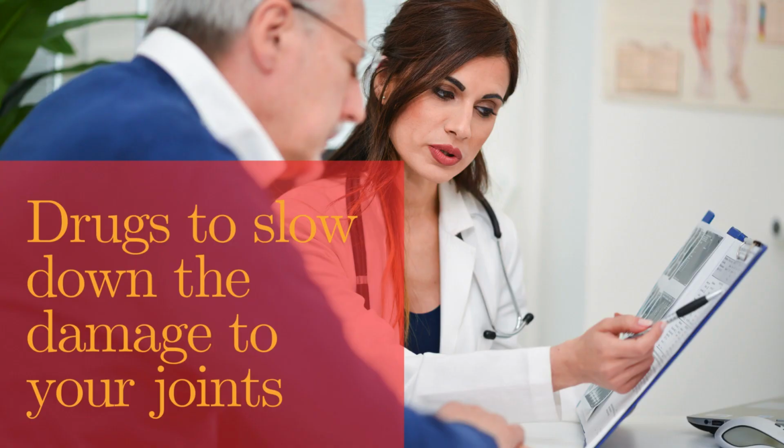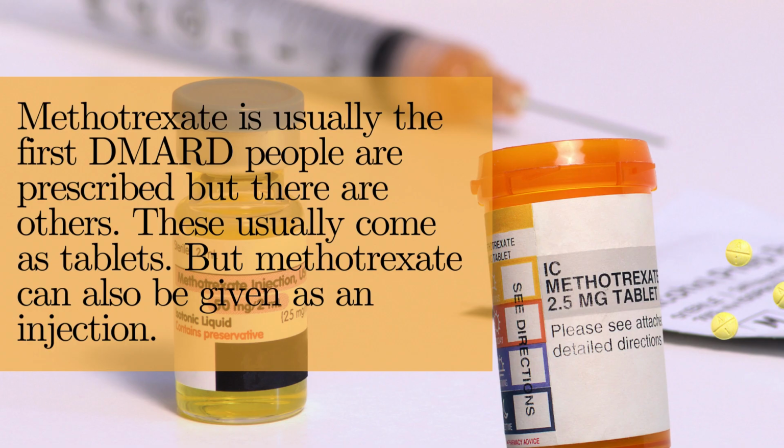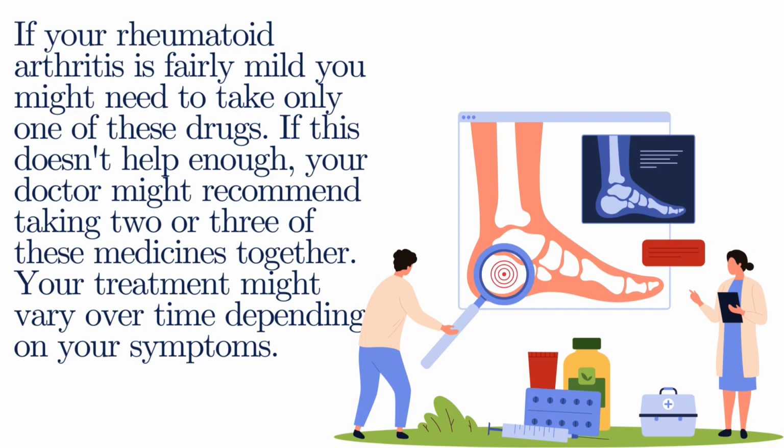Drugs to slow down the damage to your joints. Medicines that help protect your joints from damage are called disease-modifying anti-rheumatic drugs, or DMARDs for short. They also help with the symptoms of rheumatoid arthritis, such as pain, but they might take a few months to start working. Methotrexate is usually the first DMARD people are prescribed, but there are others. These usually come as tablets. But methotrexate can also be given as an injection. If your rheumatoid arthritis is fairly mild, you might need to take only one of these drugs. If this doesn't help enough, your doctor might recommend taking 2 or 3 of these medicines together. Your treatment might vary over time depending on your symptoms.